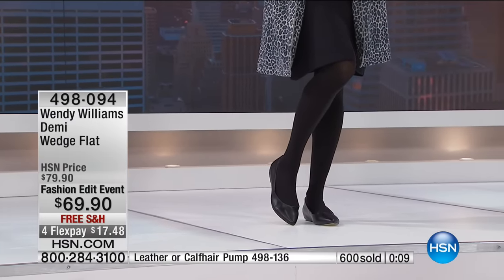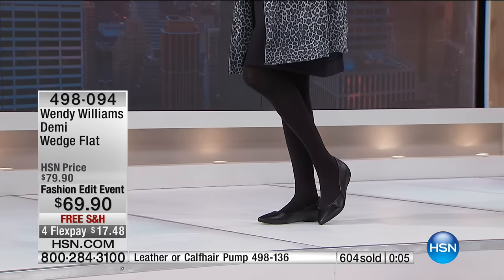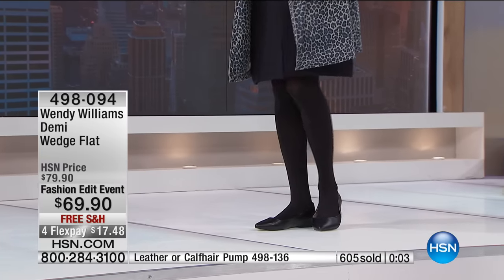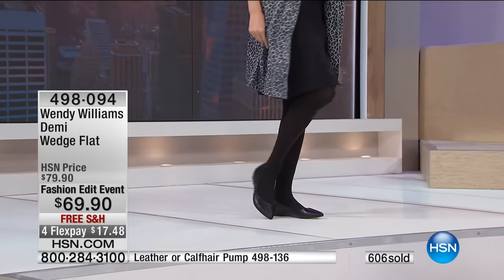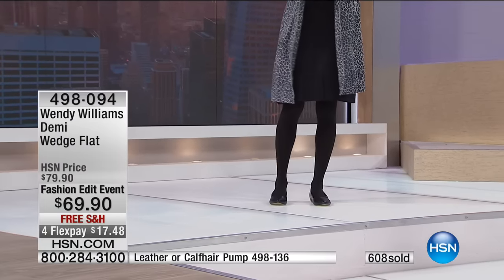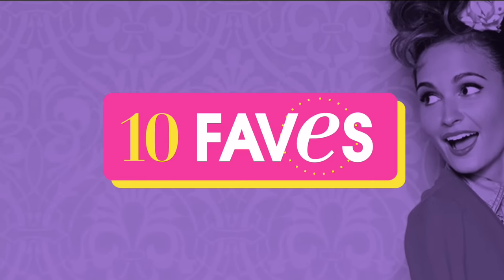Wendy's doing a quick shoe change again. And don't forget, not only are they $10 off for everybody shopping with us tonight, you get to take another $10 off if you picked up the coordinating heel that we started the show off with. We're going to give you the information now on that heel we've all been loving. It's one of our 10 faves today on HSN.com. Over 400 of you have picked it up.